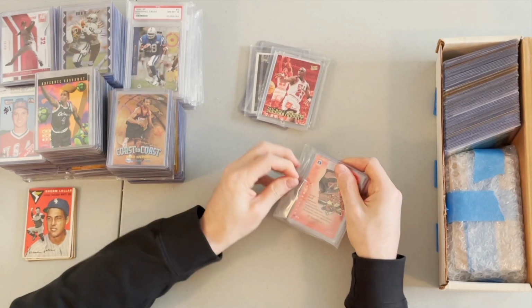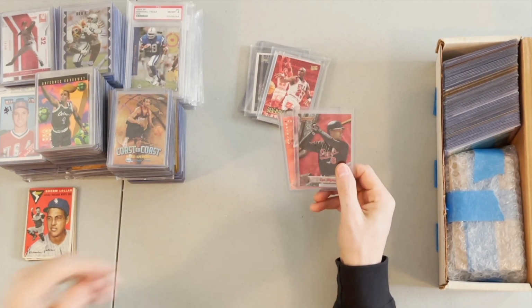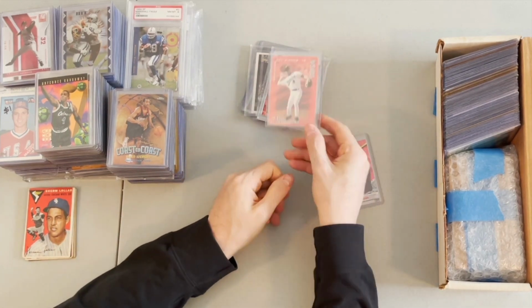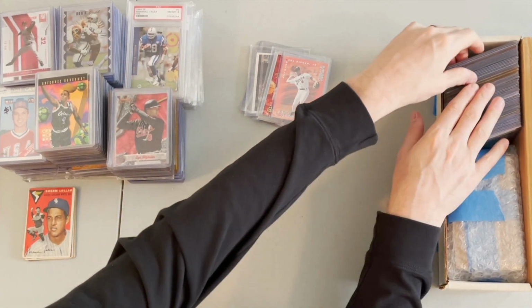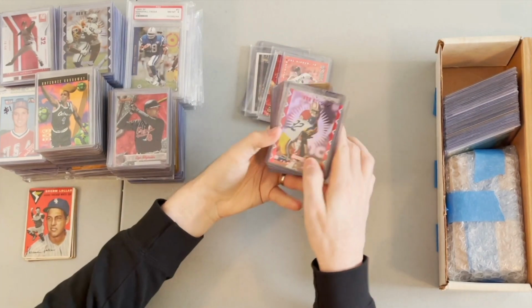Now, there were 2 Cal Ripken cards included that Zach set aside for me. He knew I loved Cal Ripken. Appreciate that. 94 Bowman's Best, and this is a Studio Master Strokes insert numbered out of 2500. I love all Cal Ripken stuff, serial numbered Cal Ripken stuff from the 90s. So that's one card I will keep for myself.